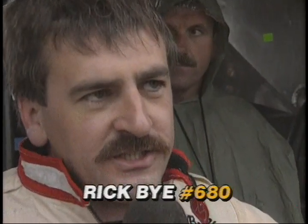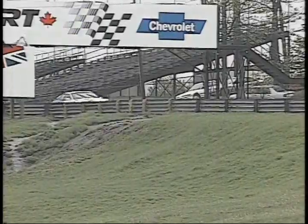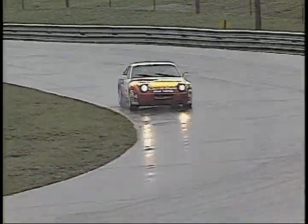When you get into the puddles, somebody lifts the car up and it just slides off the road. It's a real bitch. Usually you can tell where the line is, but you've got to drive around the puddle. I think that pretty well sums it up, Larry, as Nick Moran takes the 680 Porsche back out. Third overall, still trying to catch the number one Camaro.